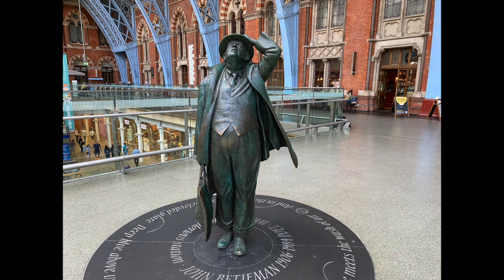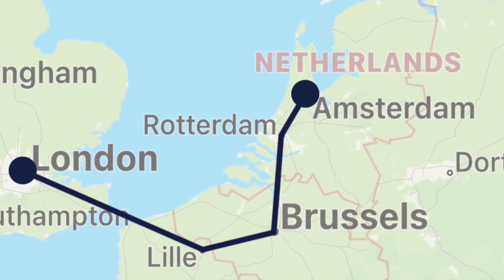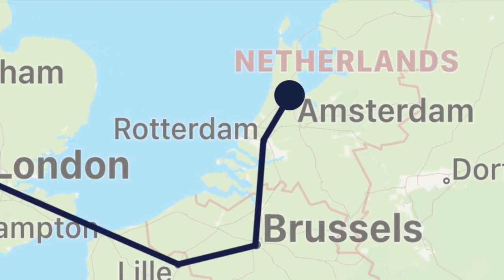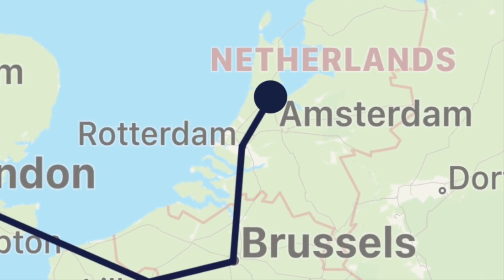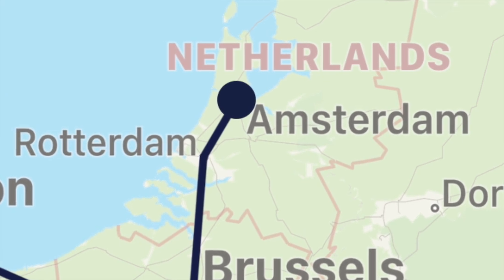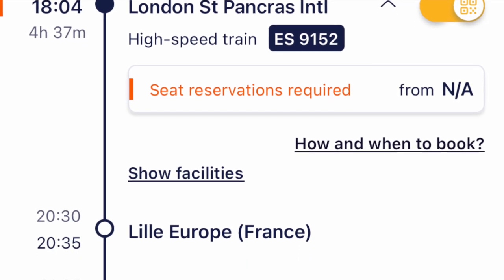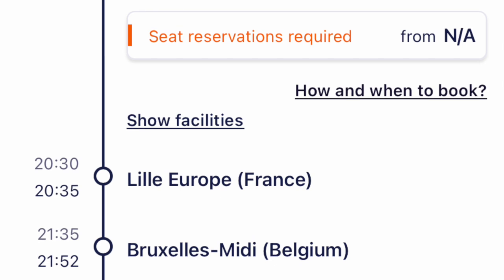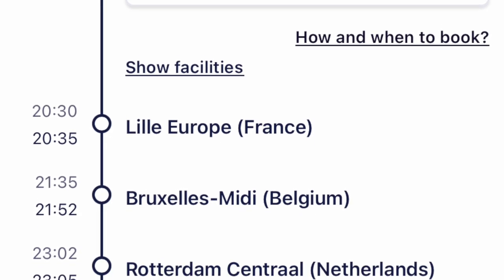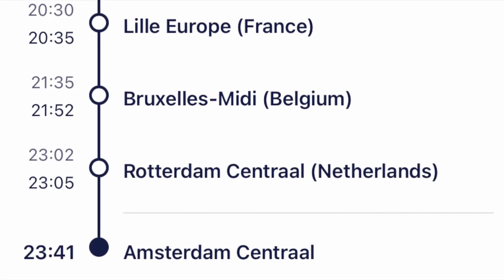So here we are inside Pancras Station, and we have booked our seats on this Eurostar train also 5 days ago. Here's the route under the Channel and to Lille in France, to Brussels, to Rotterdam, and then ultimately to Amsterdam. And same thing on your mobile phone, you can see the actual route you're going to take. We left at 18:04, 6 o'clock in the evening, 4 hours, 37 minutes. And we had reservations for this booked as well. Lille, Europe to Belgium, then Brussels to Rotterdam, and then ultimately Amsterdam.